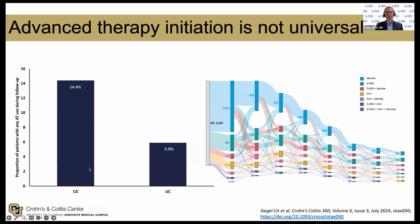They looked at a cohort of several thousand individuals with Crohn's and UC in MarketScan. For those that aren't familiar with MarketScan, this is a large data set that collects payer data from private insurance companies and collates it, and then you can ask research questions of this data set. They had, like I said, thousands of UC and Crohn's patients. They had an average follow-up time of about 2.5 years.